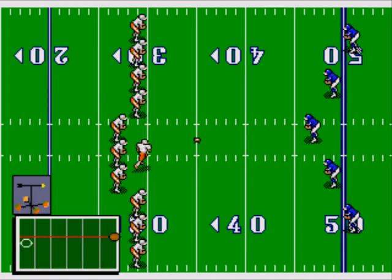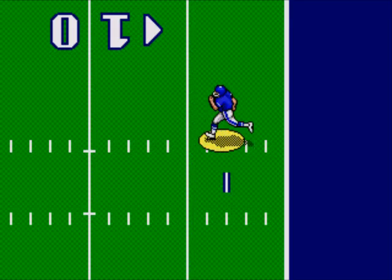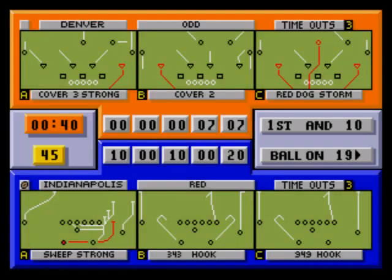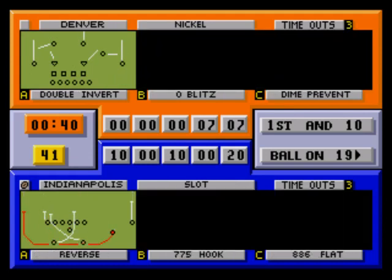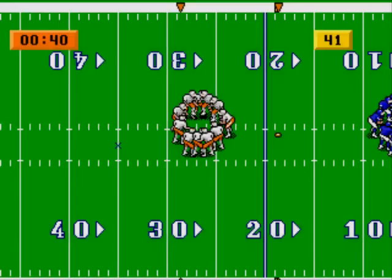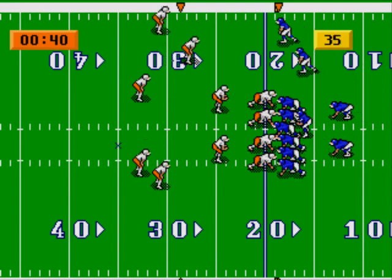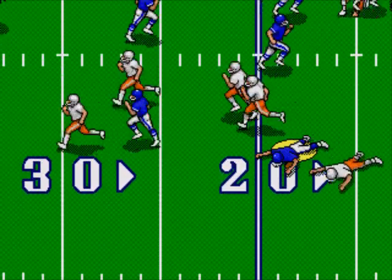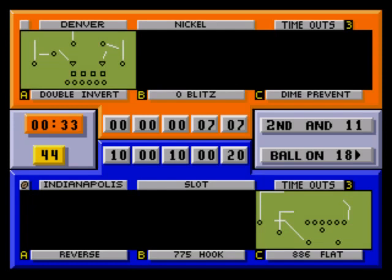Indianapolis set to receive. And here comes the kick. Takes it at the 3. Hit and stop. First down on the 19. 40 seconds to go in the fourth quarter. Pitch out. Turns on the speed. Tackled immediately. A loss of 1. That brings up 2nd and 11 at their own 18-yard line with 33 seconds remaining in the fourth quarter.